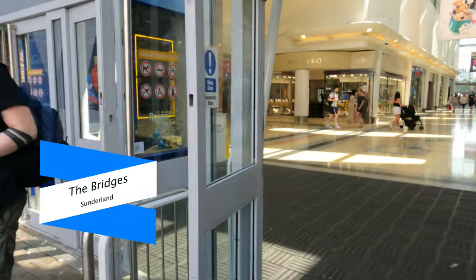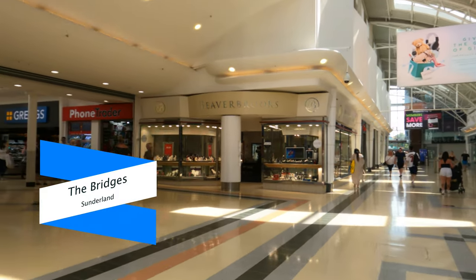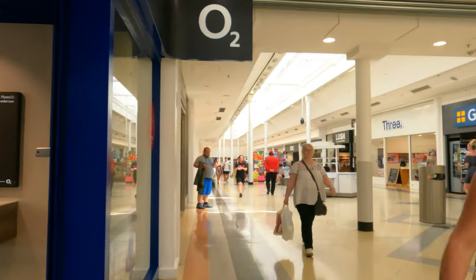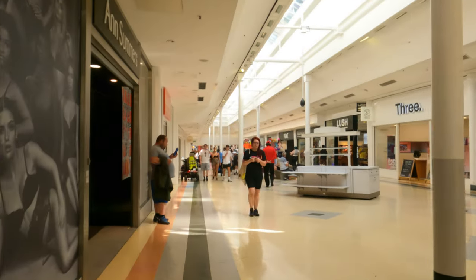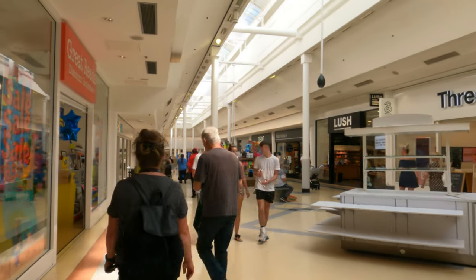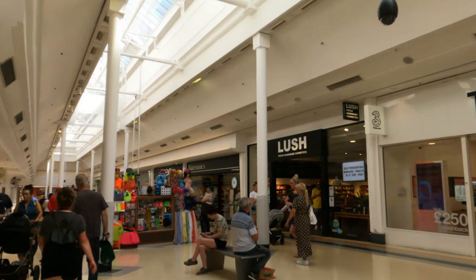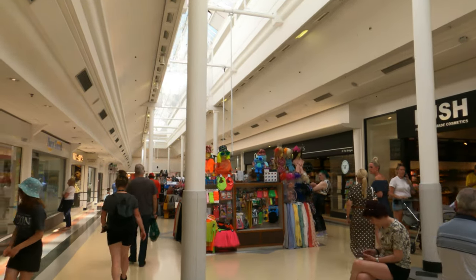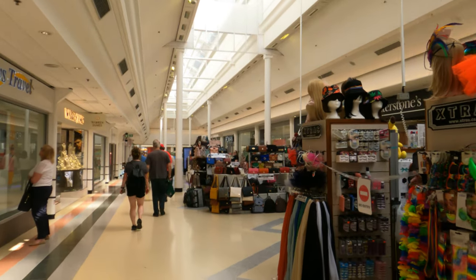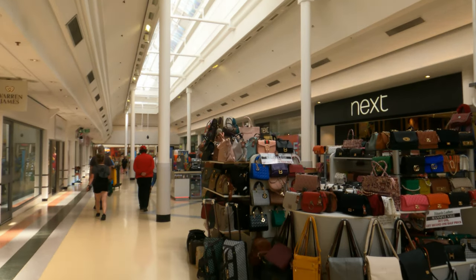So the Bridges is an indoor shopping centre. It hasn't been an indoor shopping centre forever. It used to be open, and then they put the roof on. And there is a large variety of shops here. Admittedly, it's not as big as Eldon Square or the Metro Centre, but it is a large shopping centre for things that you may need, and it's good that it's enclosed, especially in the winter. Makes sense to have it enclosed. So this is the Bridges Shopping Centre in the centre of the city centre.